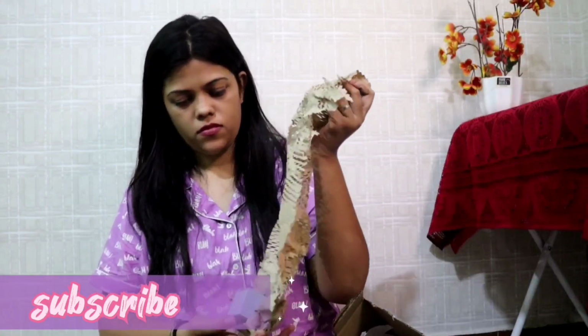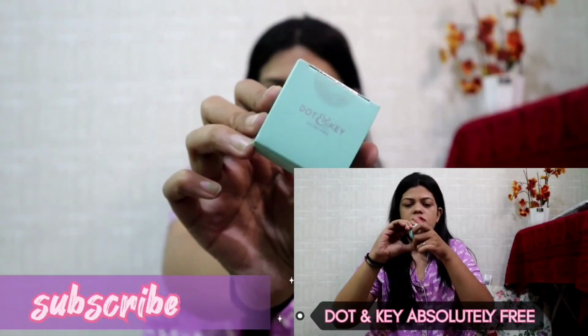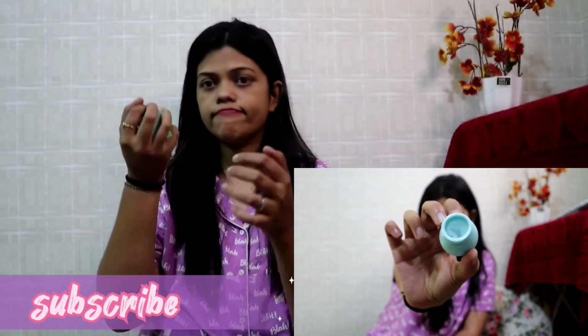So finally, moving on to the last one. This is something which I got absolutely free from my purchases. This is what I love the most about Nykaa, that they give something or the other free on your purchases. So this one is again from Dot&Key.